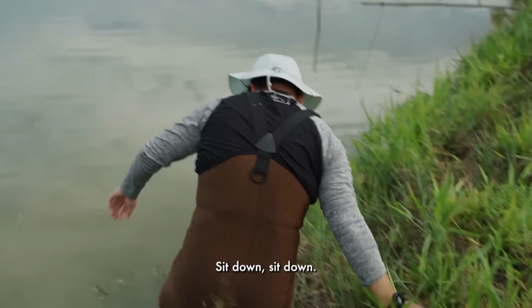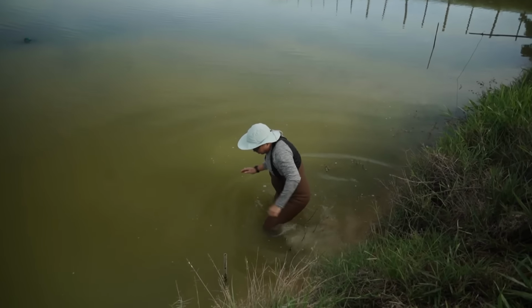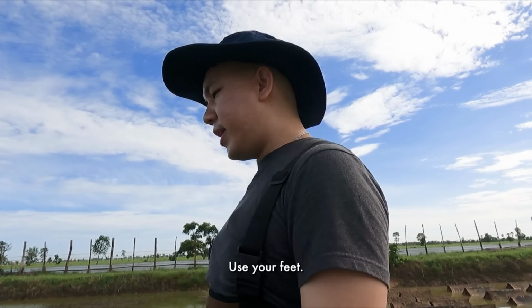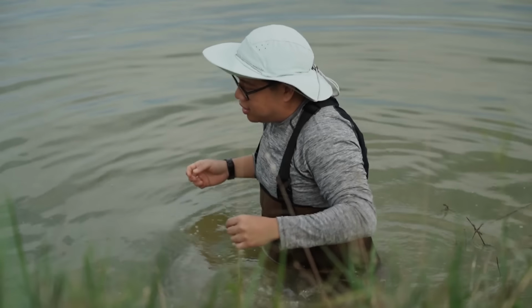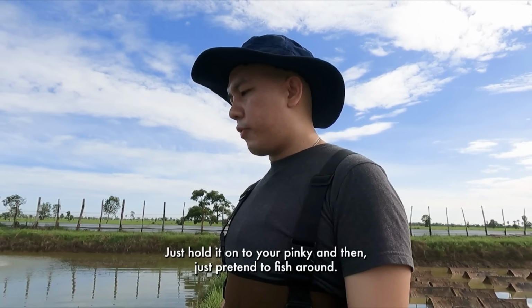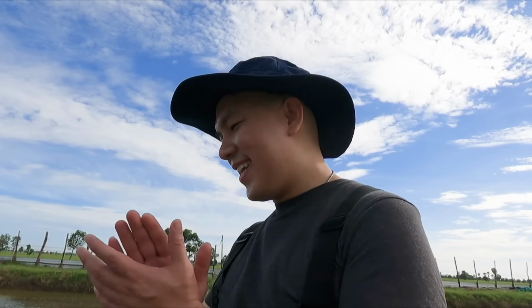All right, let's go. Careful. Sit down, slowly slide down. Yep. Careful, careful. Chest up, chest up. Wait. Feel your way around. Woo! Use your feet. It's like quicksand in here. Use your feet to feel your way around. Okay. Ooh, what's this? A net. Yep. Just hold it with your pinky and then you just pretend to fish around. Okay, wow, found it.